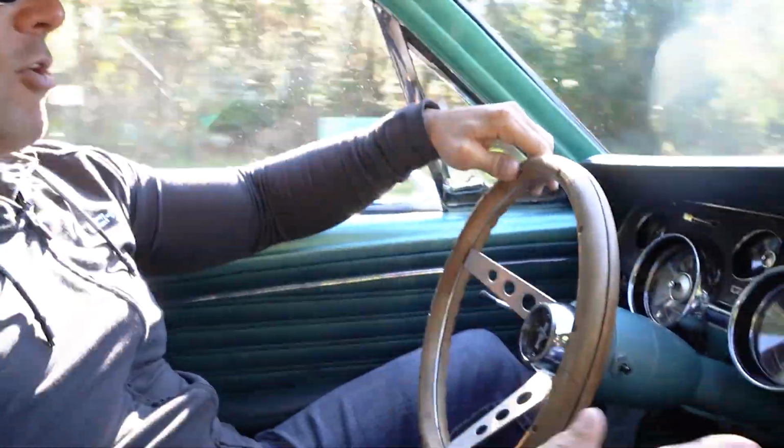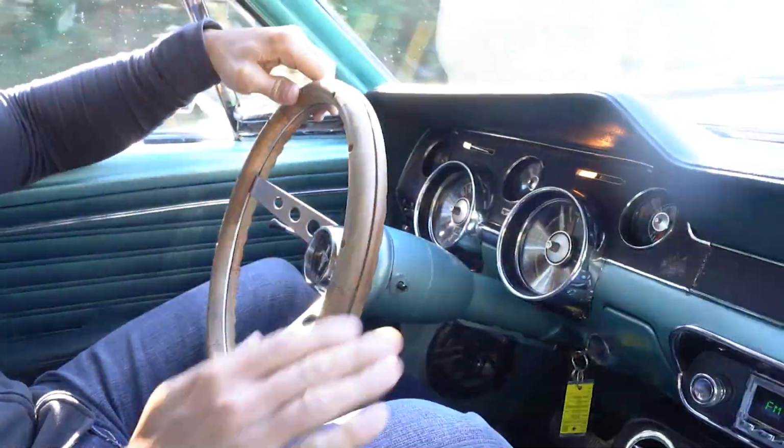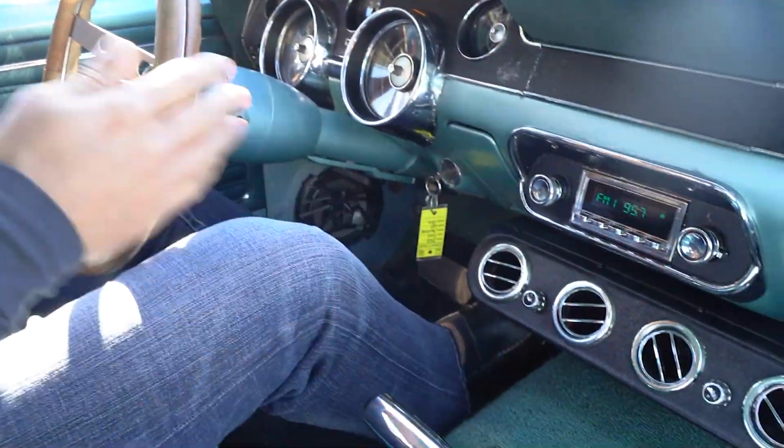Car runs out well. The steering wheel's nice and straight. There are no vibrations in the drivetrain whatsoever. Nothing in the seat, in the floor, in the shifter, in the wheel.